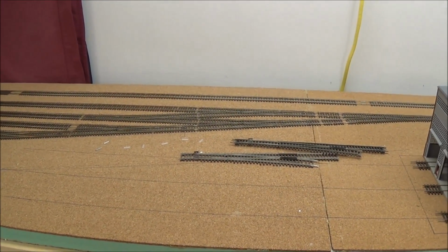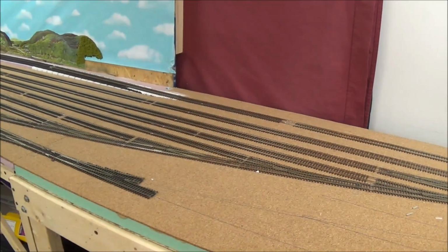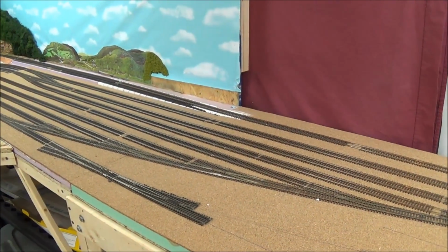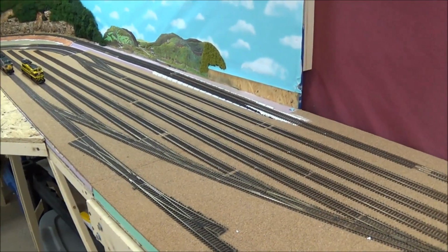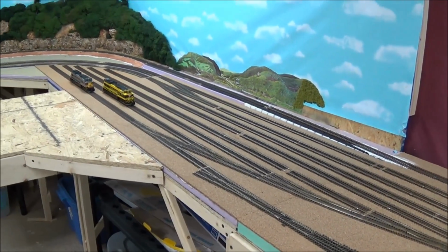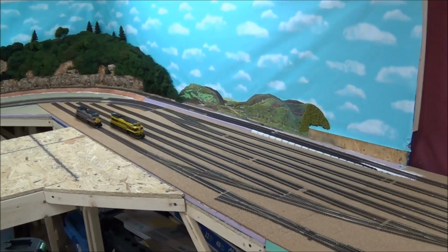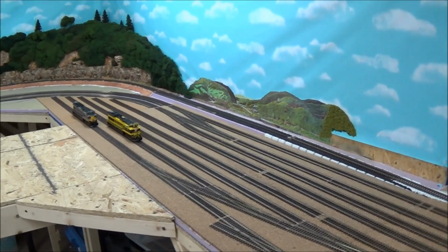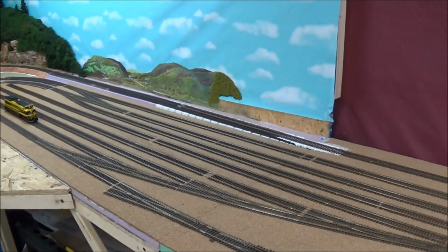Hopefully it'll work out. I don't have very much experience with a switching layout or anything like that. I've basically, all my layouts have just been, you put a train on and you run them around. So we'll see how this turns out. I'm not perfect. I'm sure you guys see a lot of things that will work, won't work, or have your own ideas that may be beneficial to me, but we'll save that for another time. Now let's get back on with this video.